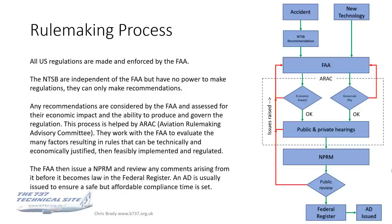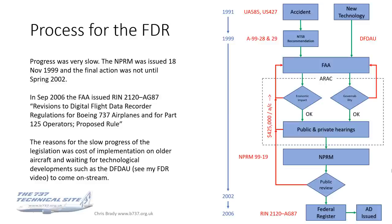So anyway, after that, the FAA will issue an NPRM, review any comments before it becomes law in the Federal Register, and an AD is usually issued to ensure a safe but affordable compliance time is set. Again, that's just to make the rules workable. You've got to give the operators time to put these things in place. So progress from the FDR specific case was very slow. The NPRM wasn't issued till the end of 99, and the final action until spring 2002. As far away as 2006, the revisions to the FDR regs were issued as a proposed rule. And the reasons for the slow progress of legislation were the cost of implementation on older aircraft and waiting for technological developments such as the DFIDU. And again, I go into that on my FDR video to come.